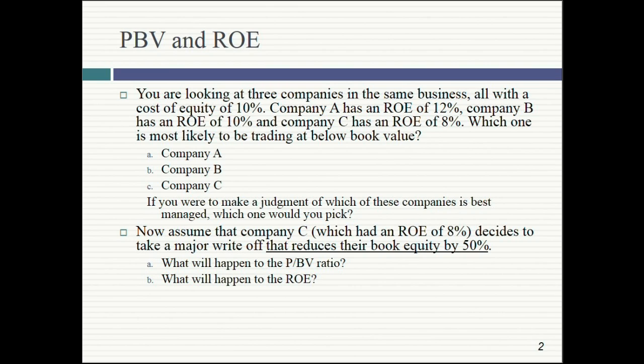Company A has a return on equity of 12%, company B has a return on equity of 10%, company C has a return on equity of 8%. If I were looking at price to book value, market cap of equity versus book value of equity, which of these 3 companies is most likely to be trading at below book value? This is an easy one. Which one's going to be the most easy? See, and what about it makes it, it's earning a return on equity less than its cost of equity.